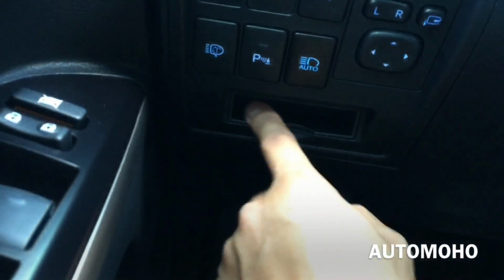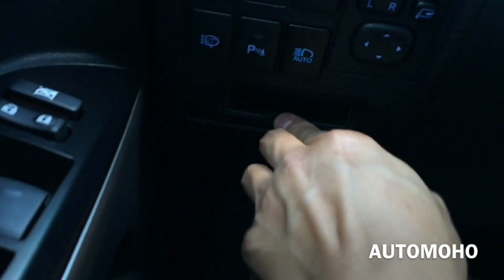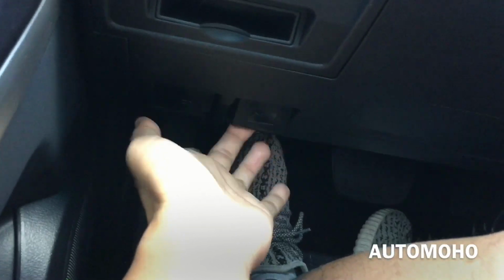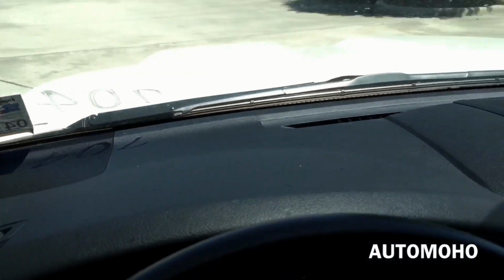And there you have a little slot. I'm not sure what that's for, but it's not a storage compartment. There you have the gas and the hood release lever. And here's a look at the dash.